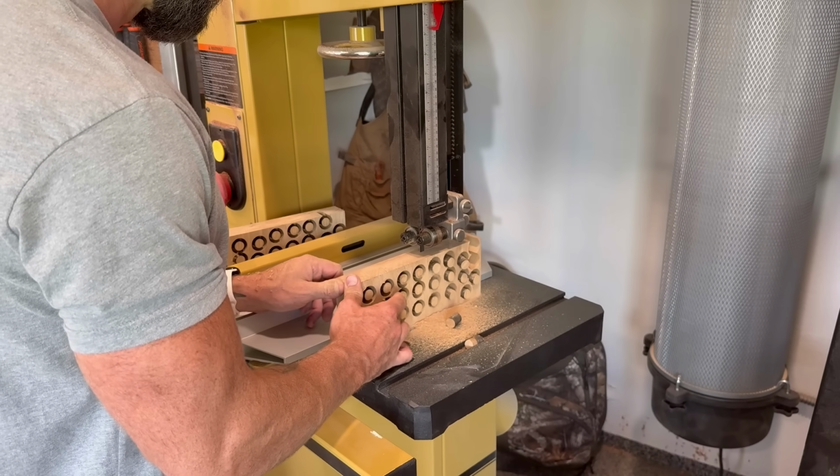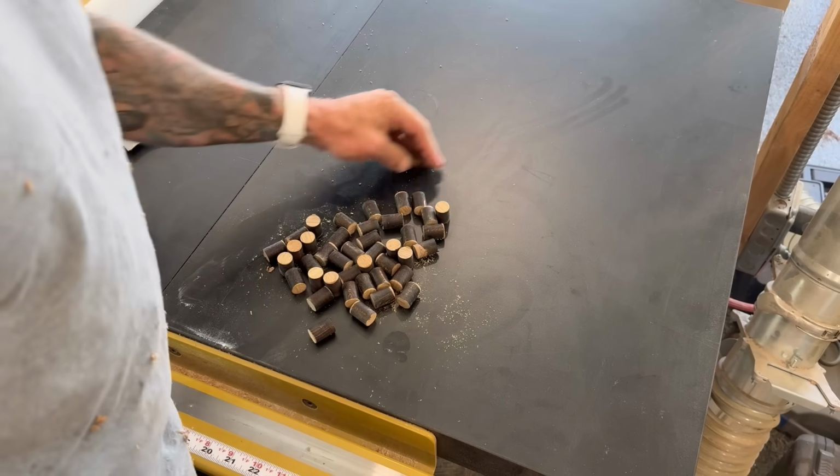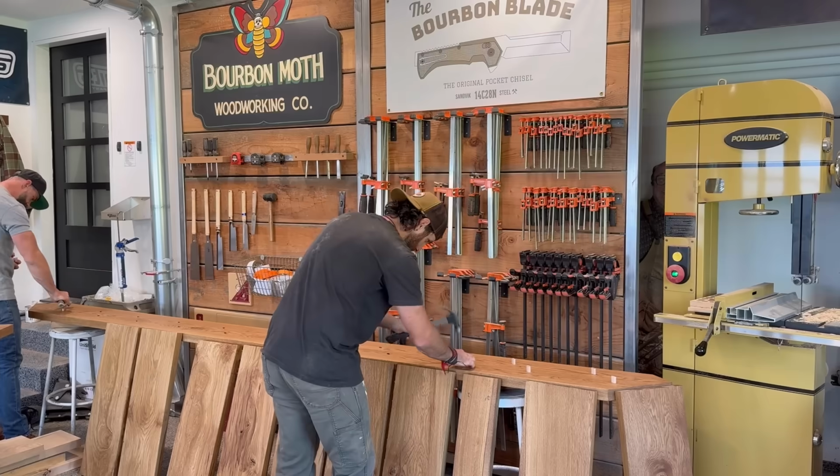With all my plugs cut, I went over to the bandsaw and freed them from their bonds. See how burnt those are on the side? Why does it do that?